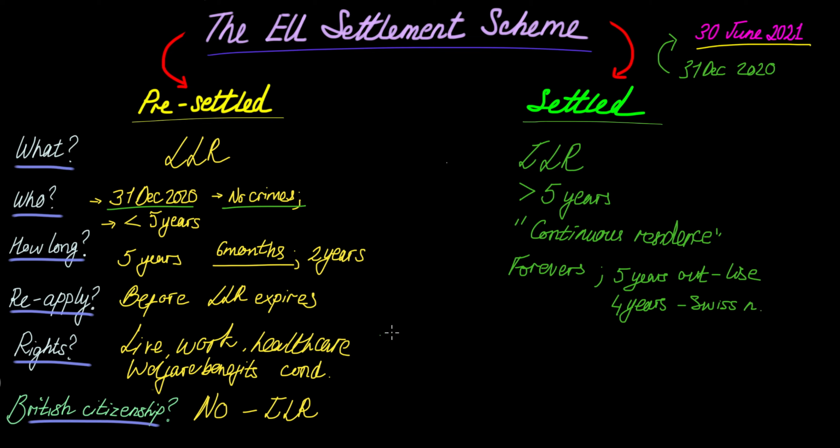Will you need to reapply for it? Nope. You get it and you have it pretty much for as long as you want, as long as you don't move out for longer than 5 years. You will enjoy the same rights to live, work, healthcare, and welfare benefits as British citizens, as your settled status is evidence that you have a right to reside in the UK. So all rights as British citizens, as British nationals.